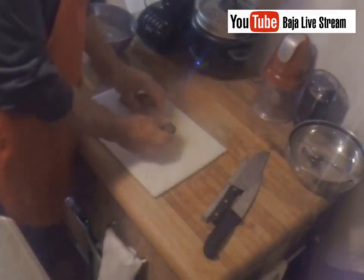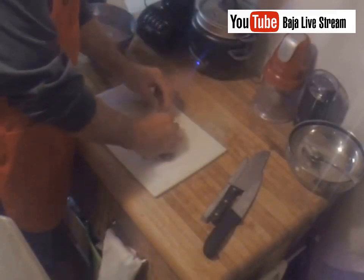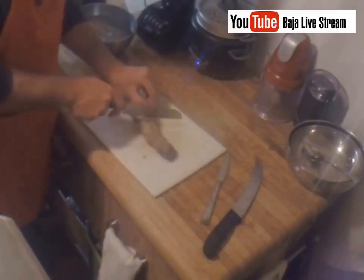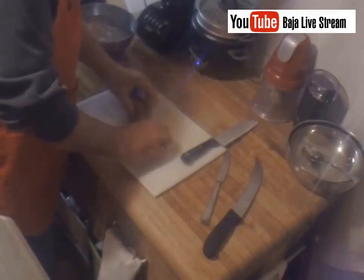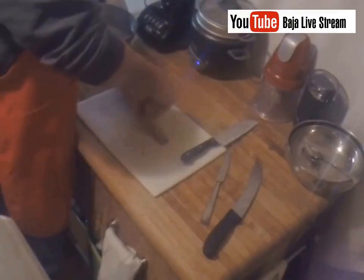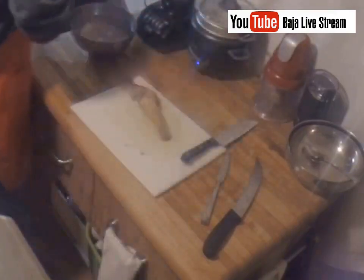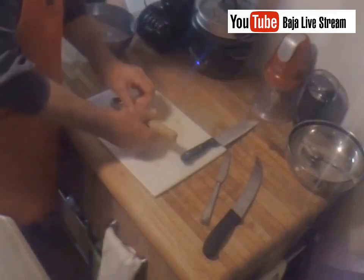Okay, so theoretically, you can already see it's kind of loosening up here quite a bit. Let's slice it out here. The skin does want to come off. Yes, TV viewers, I know it looks like a giant condom on here, but this thing is actually pretty darn long. I'm not going to bore you with that. It's nasty. It's nasty. Yeah.